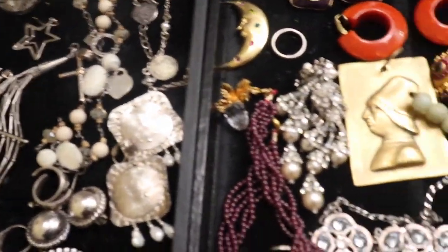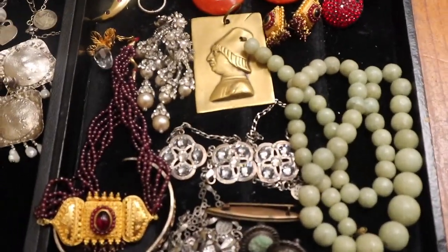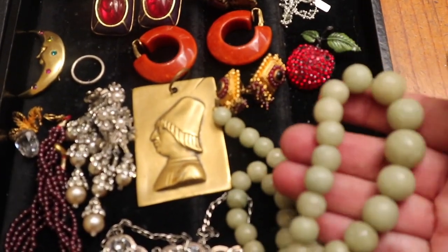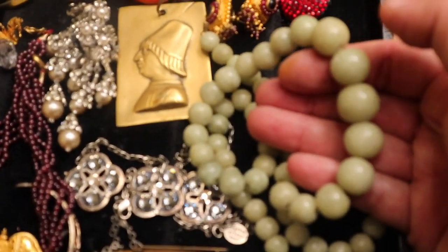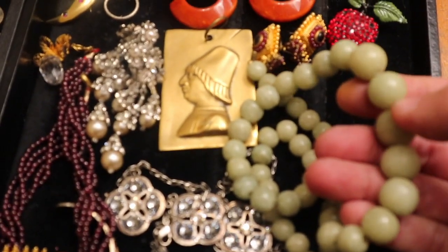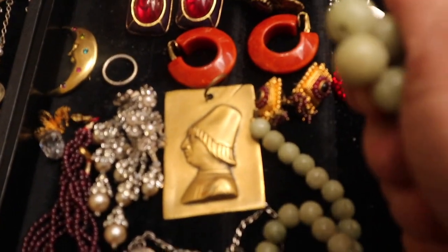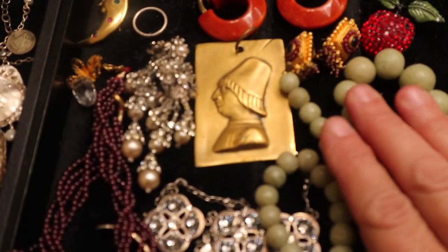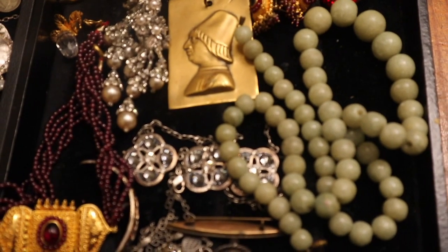Then I have my better pieces over here that I ask more for. So these are jade. The thing about jade is that there are so many different types. It's almost as though everything is a specialty in jewelry. These are nice. They're graduated. They're cool to the touch. Really nice. There's so much to know about jade.